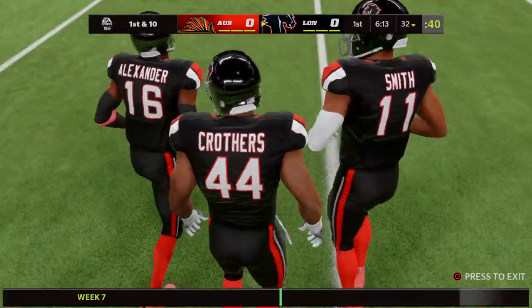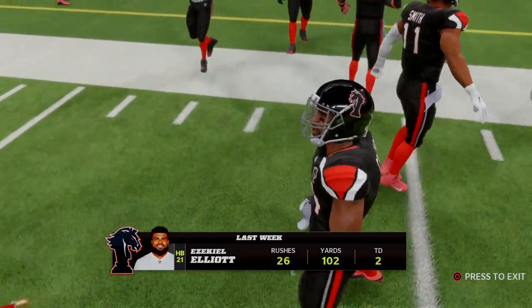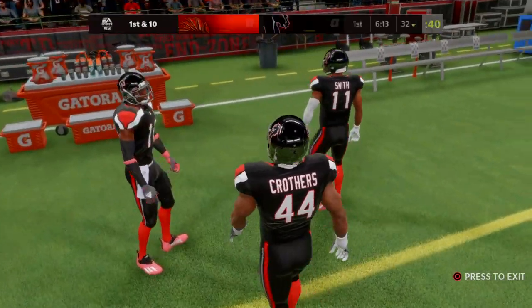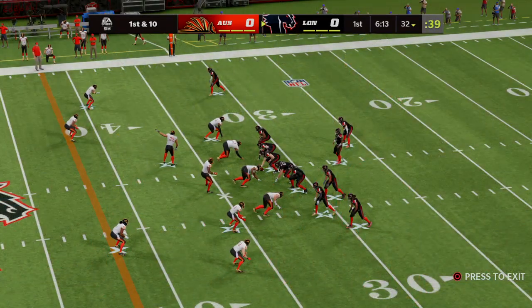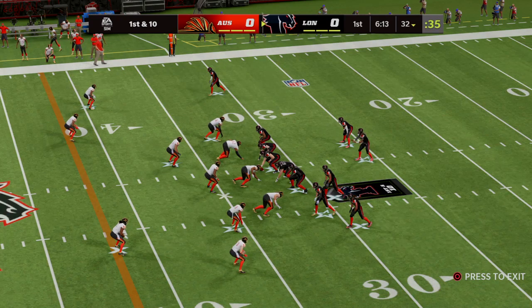That'll be a 41-yard punt, 4 yards there on the return. And possession will switch hands, 1st and 10. Ezekiel Elliott gets ready to go again here on offense as he shuffles onto the field. Last week, a strong showing, up over 100, also 2 trips to the end zone.